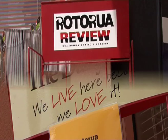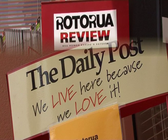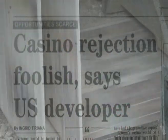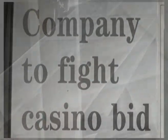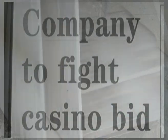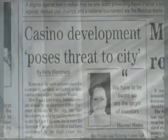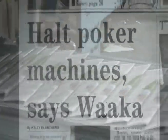But there is plenty enough news on the downside to keep our feet on the ground. With the national moratorium on new casinos expiring in October, there is a fresh round of lobbying by Rotorua casinos and their American partners to achieve their goal. Maureen Waka has expanded her anti-casino campaign to include the growing number of poker machine outlets.